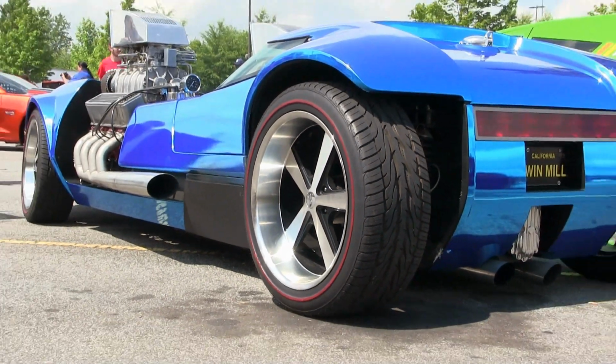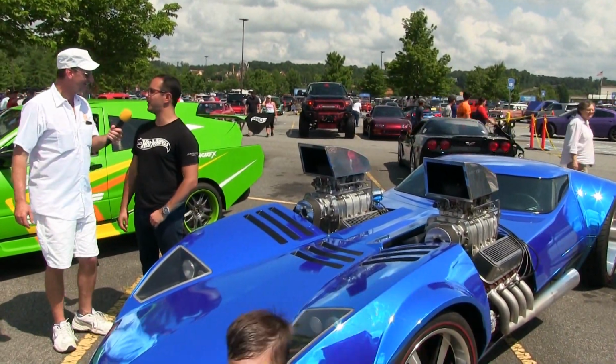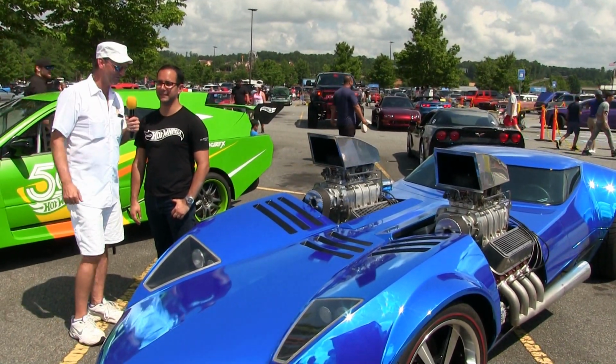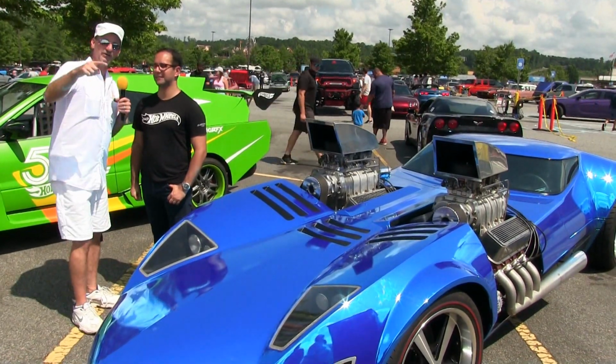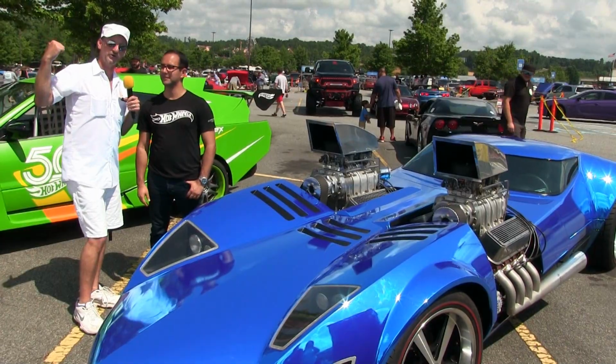Which one was it, man? The Surf Rod. Oh, yeah. We did the story on that earlier. Yeah, Robert Graham. Nice. Robert won it. They're going to do his in a Hot Wheels version. That is awesome. Man, I appreciate your time, sir. Thank you. If you ever get a chance, stop on the tour, check out the Twin Mill and all the Hot Wheels cars.